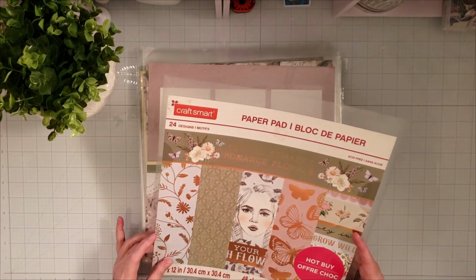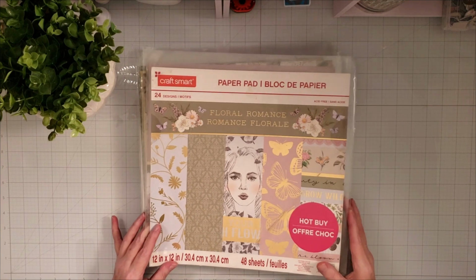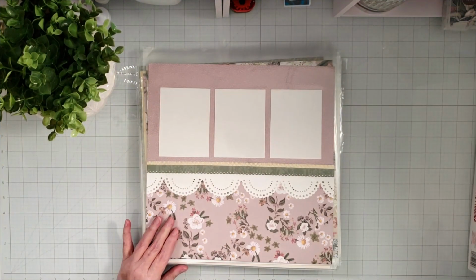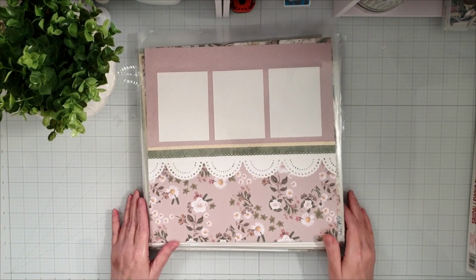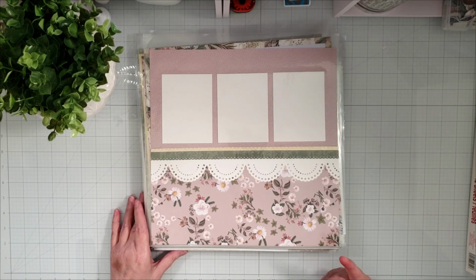Okay, so the paper pad that I used was from Craftsmart, which I believe I got at Michael's. It was one of those hot buy paper pads. It was $5, and it was a really beautiful paper pad. It has gold accents. And so let's go ahead and take a look at some of the base pages that I have created here. I think I have a total of 12 base pages completed, and then I had 6 more that I was going to do with the sketches.